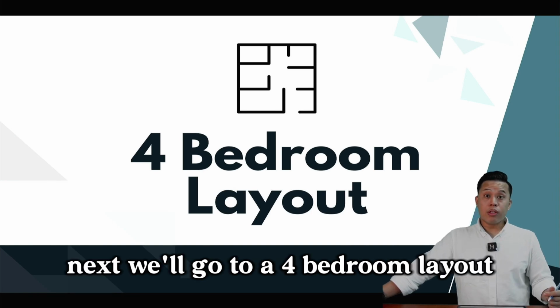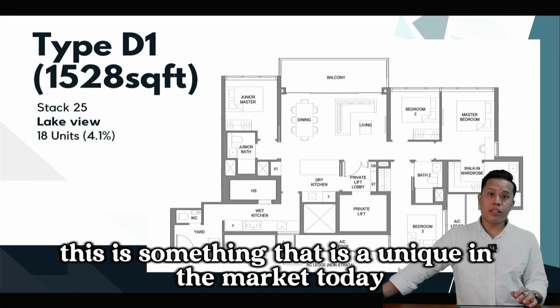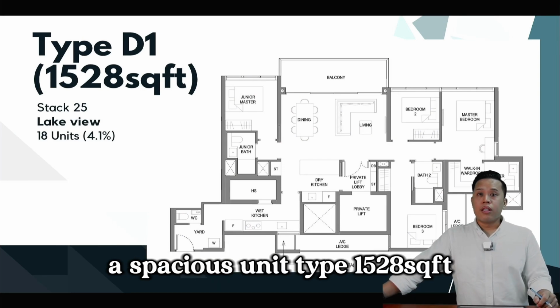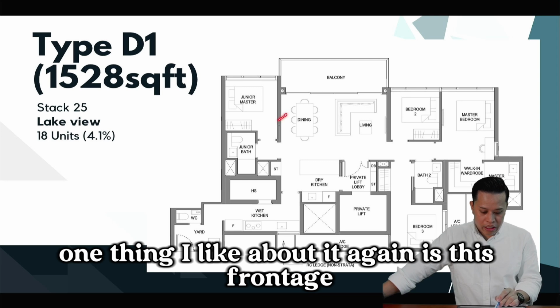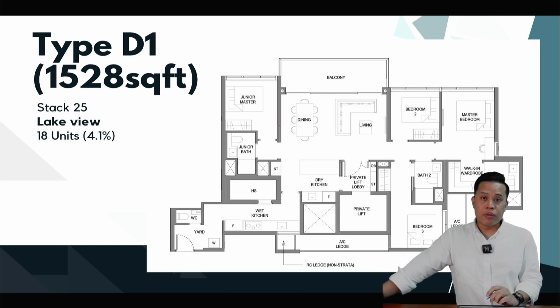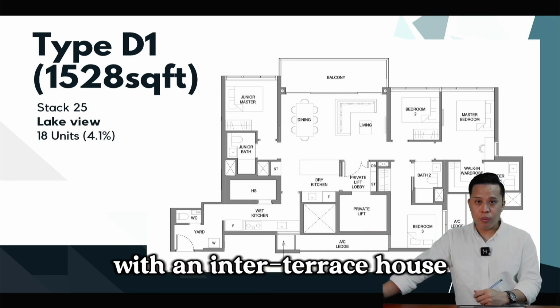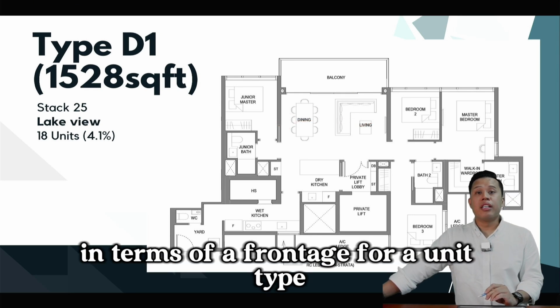Okay, next we'll go to a 4-bedroom layout. This is something that is unique in the market today. Again, spacious development, a spacious unit type, 1528 square feet. There are only 18 units in Sora. One thing I like about it, again, is this frontage. We've got a nice wide frontage. It is slightly under 6 meters, and if we were to compare with an inter-terrace house, this is as wide as it gets in terms of a frontage for a unit type.